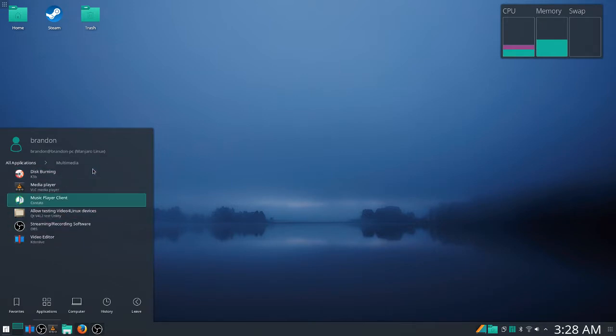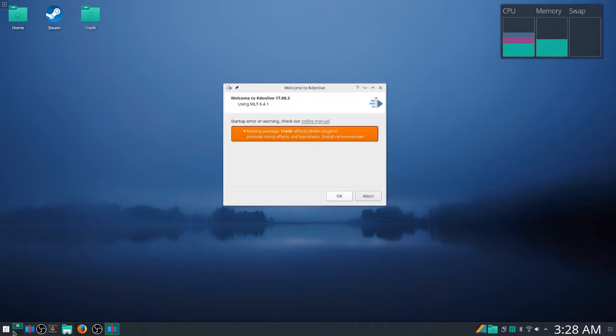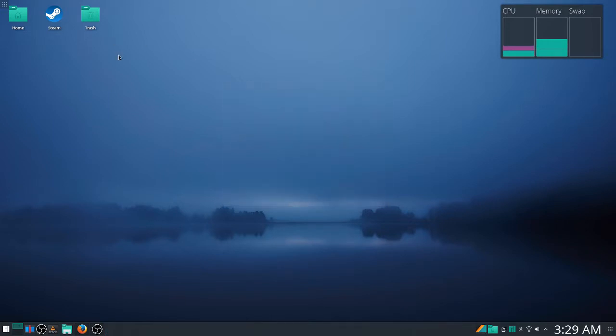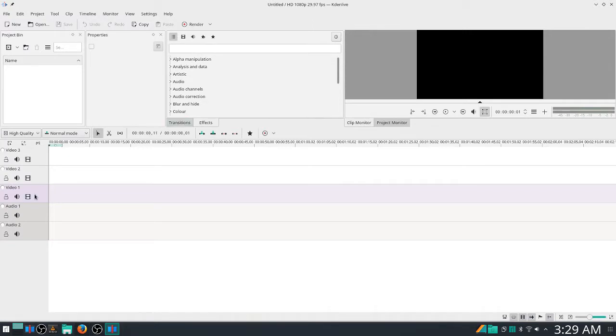Multimedia. So VLC, music player client, and it comes pre-installed with Kdenlive Live, which is wonderful. If you don't know what Kdenlive Live is, it's the best open source video editor for everybody. Missing package, free dirt. Plugins, provides many effects. We don't need it. We don't need effects. We're recording a desktop.